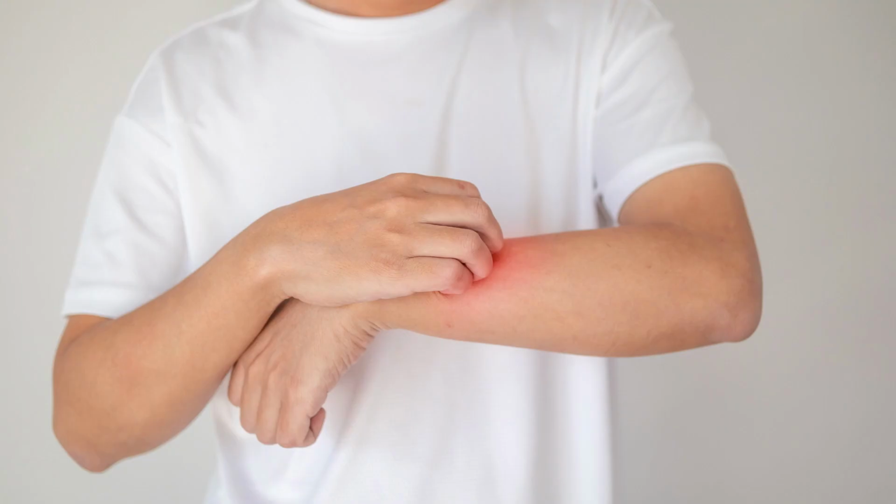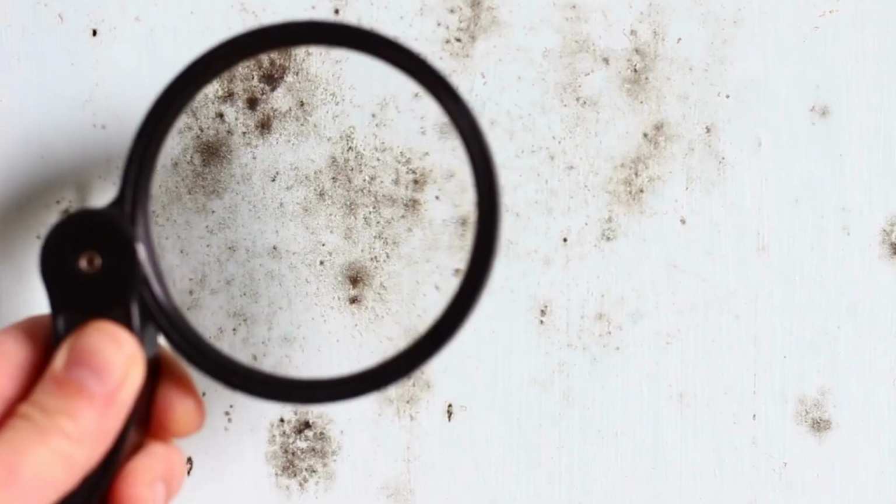Now, let's talk about humidifiers and dehumidifiers. These guys are all about balancing humidity levels. Too dry? A humidifier adds moisture to prevent dry skin and discomfort. Too damp? A dehumidifier takes away excess moisture to keep mold at bay.